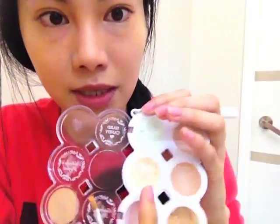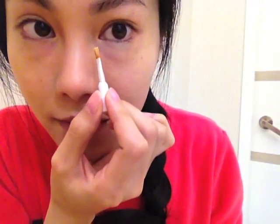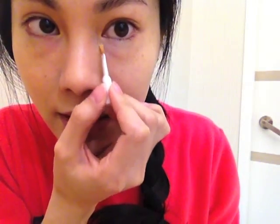So what do we do with shadows, right? We have to brighten them. We have to brighten it and lighten it up. And what we do is, in my case with my skin tone, I use this yellow, and what you do is you kind of outline your bags.